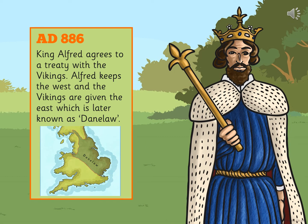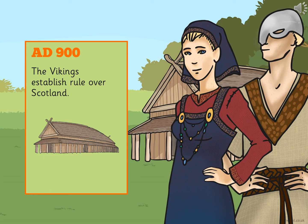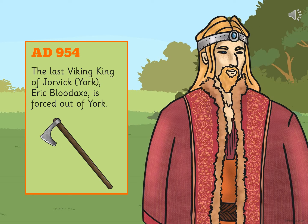In 886 AD, King Alfred agrees to a treaty with the Vikings. Alfred keeps the west, and the Vikings are given the east, which is later known as Danelaw. In 900 AD, the Vikings establish rule over Scotland. In 954 AD, the last Viking king of Jorvik or York, Eric Bloodaxe, is forced out of York.